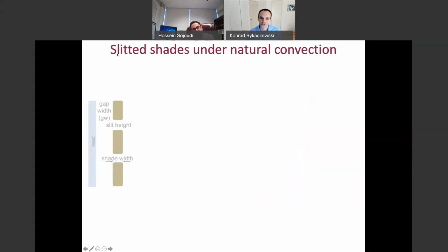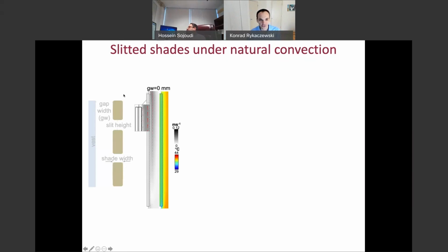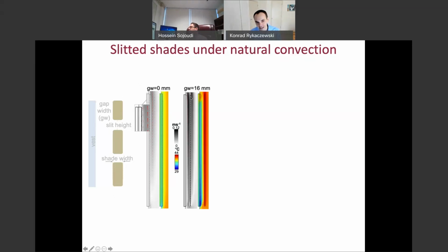So first, let's look at the slitted shade design under natural convection. We'll have the vest, and the body is on this side, and then we have some gap between the vest and the shade, and then we perforate it. If there's no gap, so the shade is sitting directly on the vest, you get a flow field that looks like this, and this is the temperature field up here. And what you start seeing is that as you add a gap, the flow in between, and also around the vest, increases a lot.